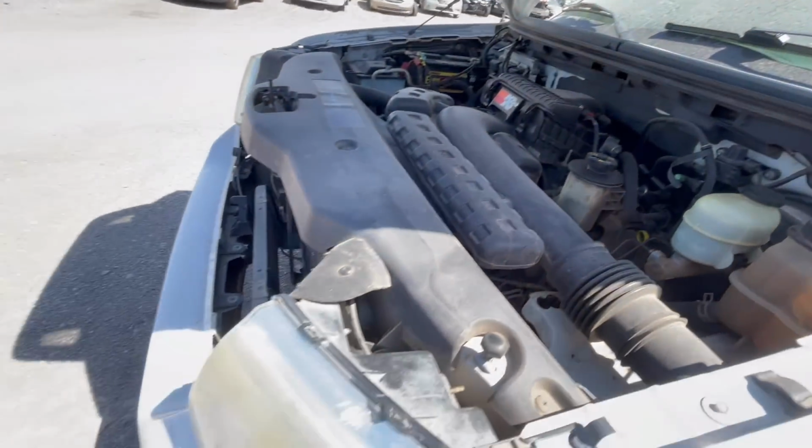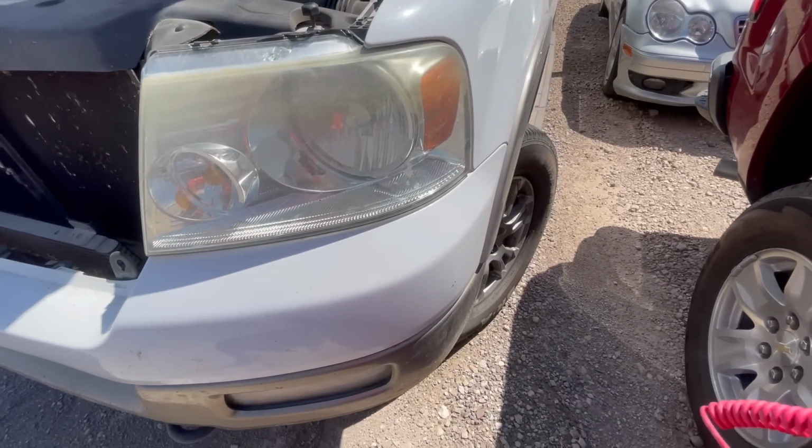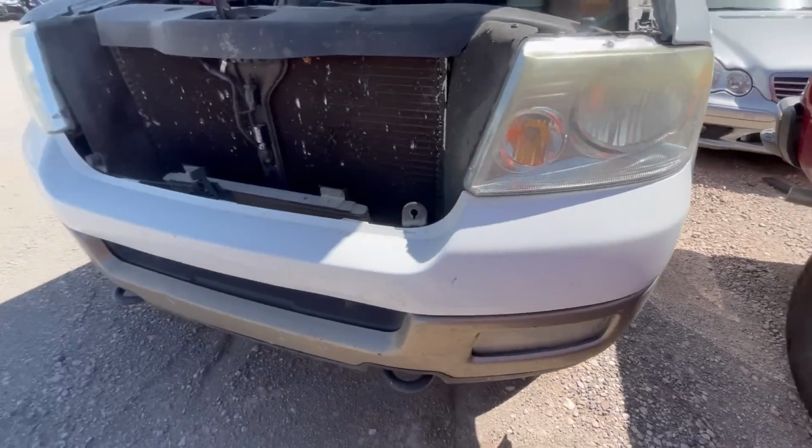Anyway, this looks nice. You can fix the headlights. You can go to Walmart and they'll fix it for 20 bucks. This side of the truck looks good. She needs tires.